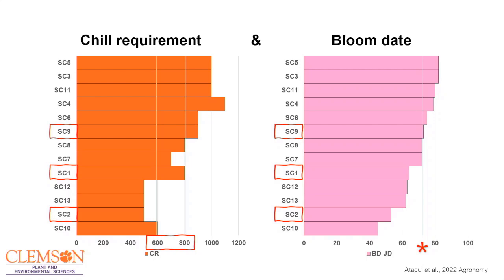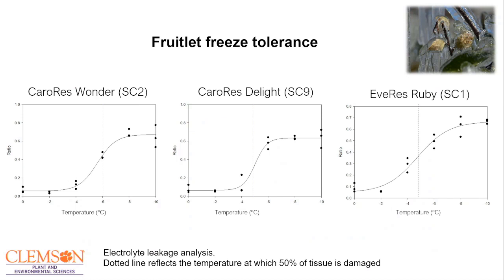So of course, hit and miss, which is what Chen also showed, that's what we are trying to do in the program. So the 3 selections we have, SC2 has a 500 to 550 chill requirement, and SC1 is about 800, SC9 about 850. This is one of the things that I wanted to show you, and that actually reflected through the data before we actually got these results.